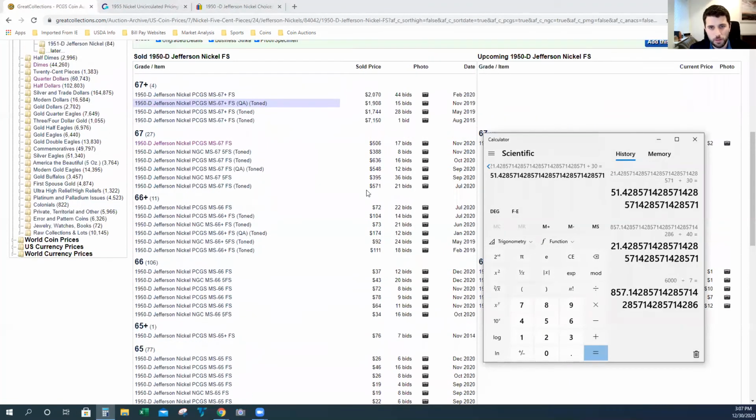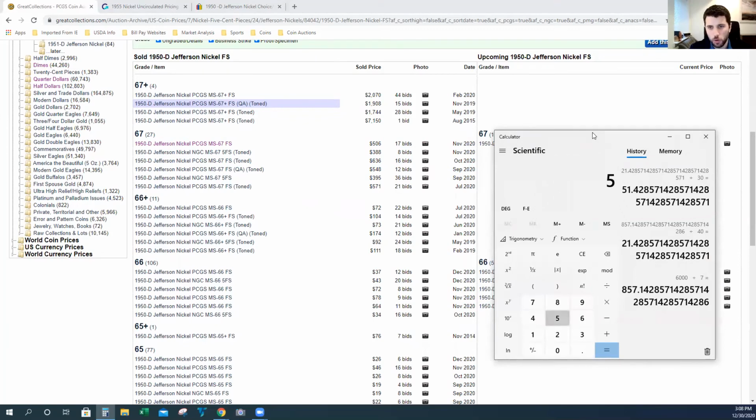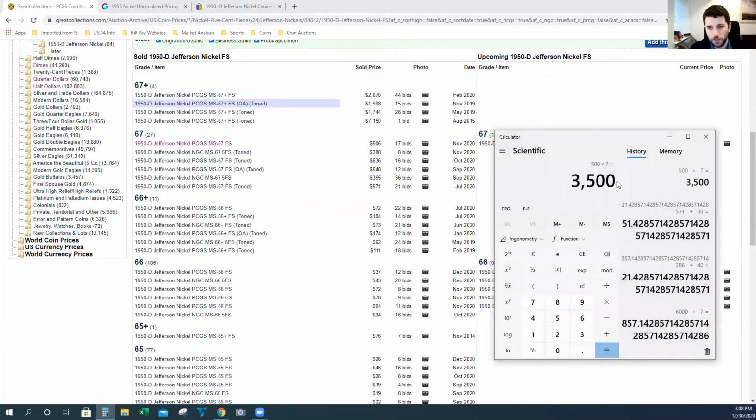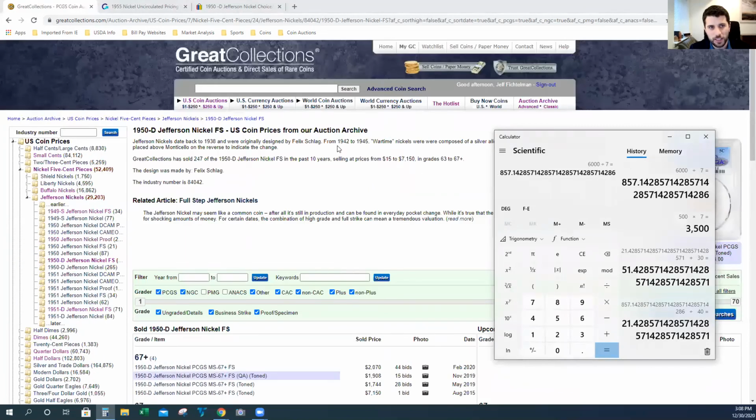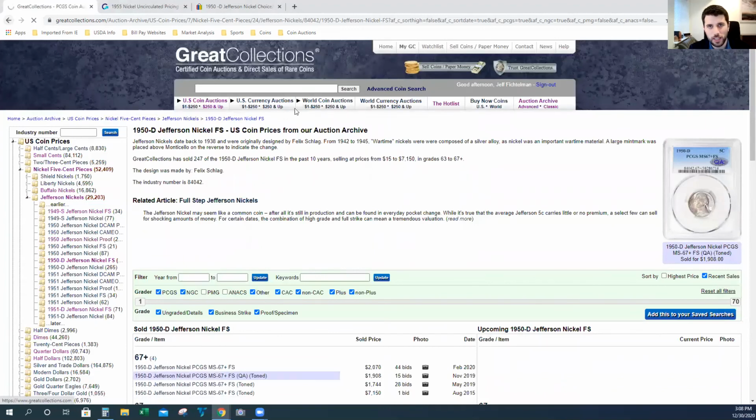Now, of course, the math changes a little bit. If you have just one Mint State 67 full stepper that trades for around $400 to $500. If you have just one of those per roll, that's $3,500. And if you have $6,000 over 7 rolls, you need about 1.5 to 2 Mint State 67 full steppers just to justify the $6,000 price. So I thought that was a really interesting auction. Wanted to give you guys that highlight.